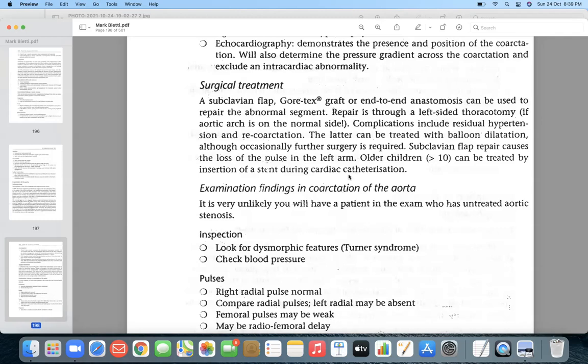Dilatation only was for those post-procedural stenosis. Any recurrent coarctation is for balloon dilatation. But in the older child, we need only stenting. Stents have the capability to expand.